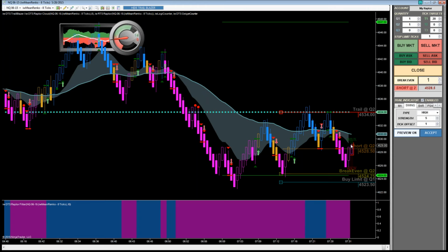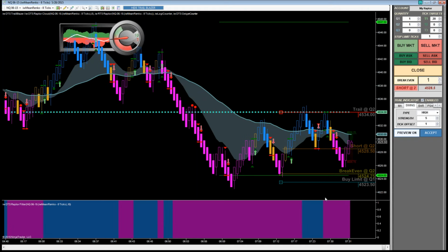But that is one feature that I do like on the Trailblazer, is that you can hit your entry, your buy sell market buttons on your trade manager also, but it's the whole one-click type deal here where you get your stops, you get your targets.